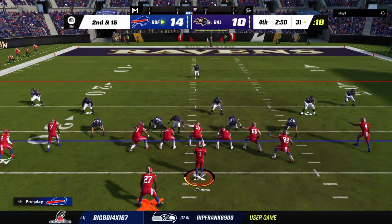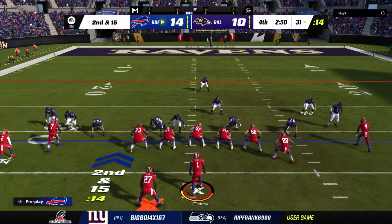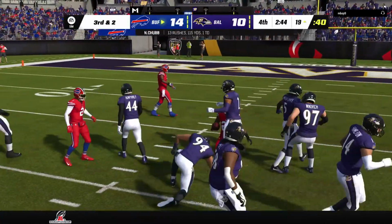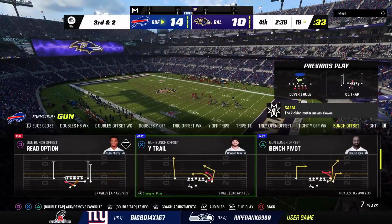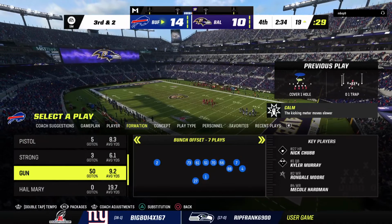They'll come up now on a 2nd and long after the hold. Following the penalty, Chubb. And he'll be brought down inside the 20 at the 19. If they didn't have that penalty a moment ago, it'd be a first down. Still a nice 13-yard pickup. So from 2nd and long, now we go to 3rd and very manageable.